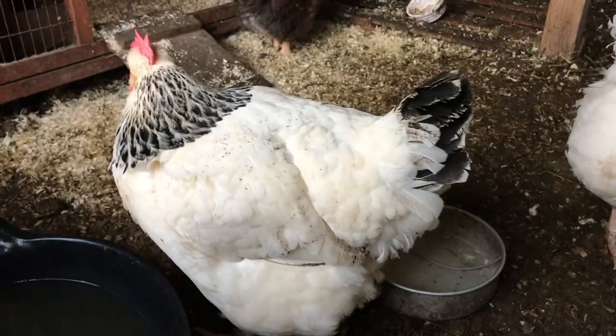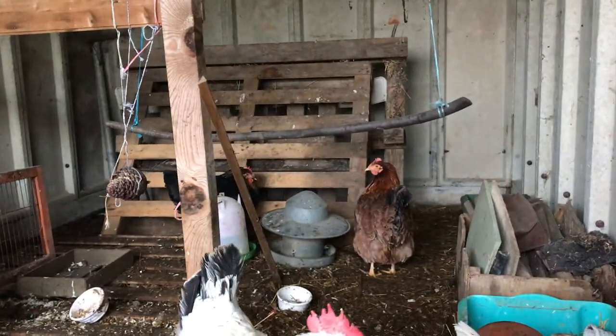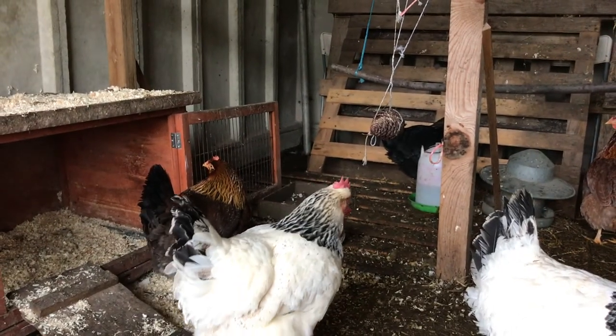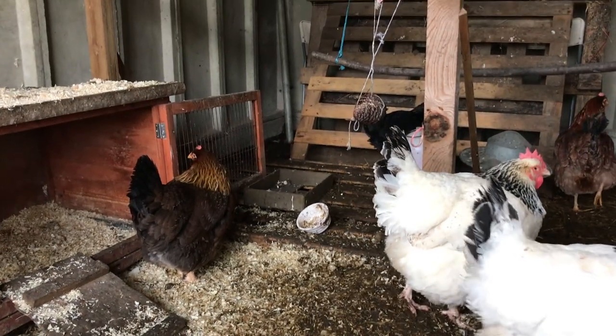You can see how they're all just standing, looking a bit tucked up. I'll get them some mealworms and a bit more food. But it is really cold here at the moment, and it's a bit drafty in here, so I've got a bit of a job trying to keep them warm.